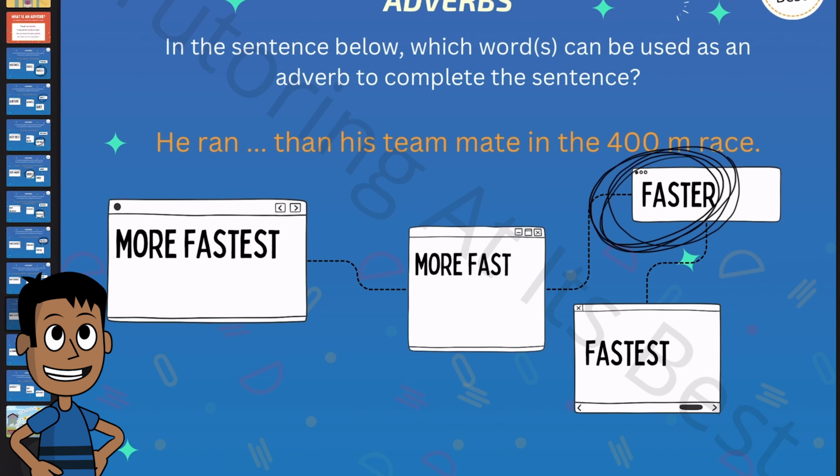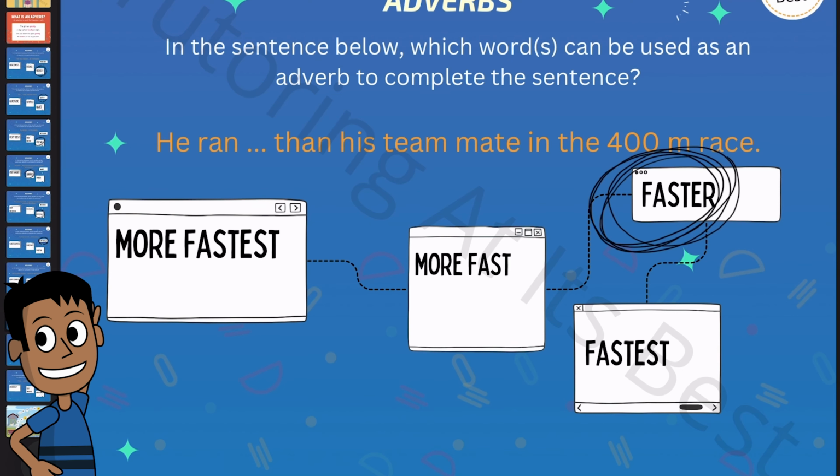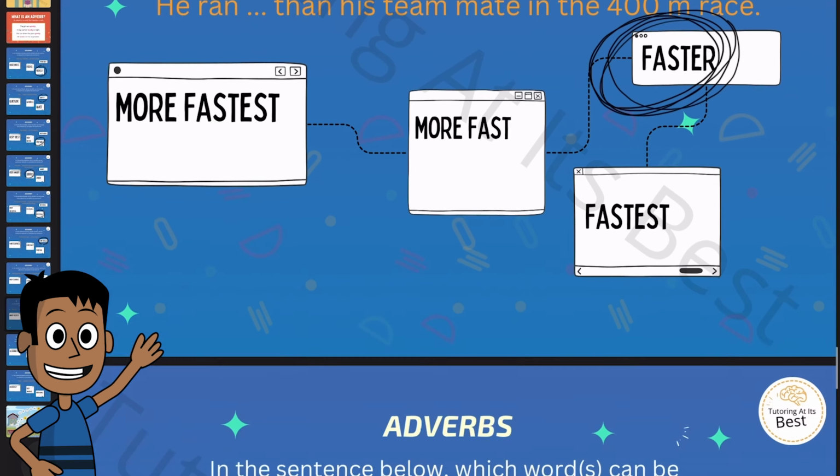Here are some adverbs that form their comparative and superlative forms in the same way. So we've got hard, early, long, and soon. With more practice, I'm sure you'll get there. Okay, let's go to the next question.